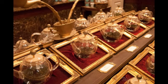This one is Cherry Blossom. I love this smell, it's amazing, isn't it? It's actually a blend of white tea and sweet cherry blossom. And sweet cherry blossom is what gets it its smell.